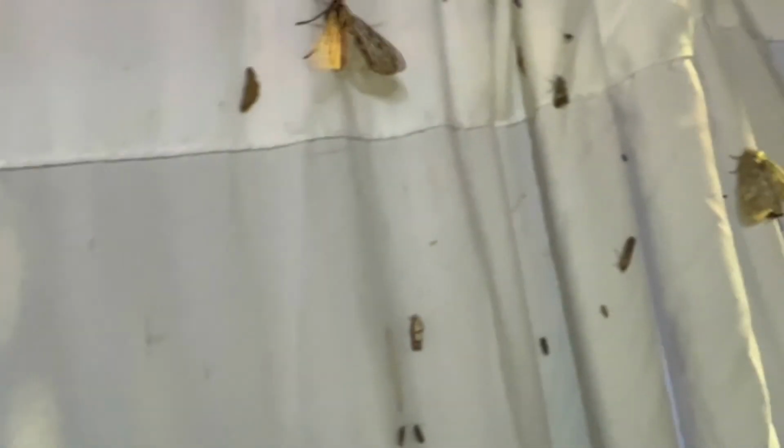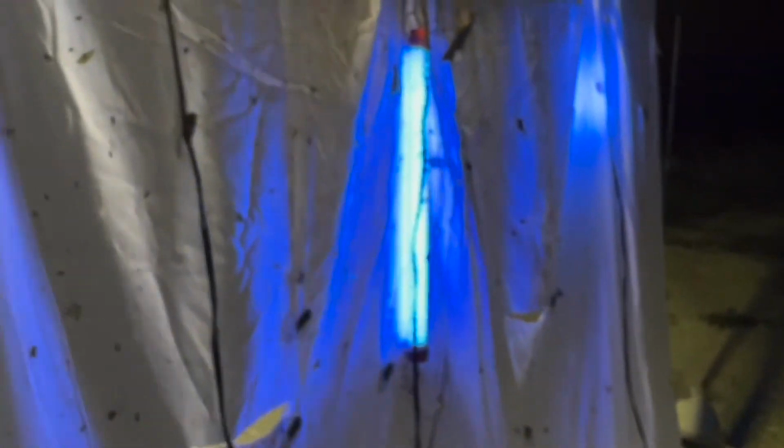Oh, no, no, no. No! Oh, crap. Where'd you go? Gone. Dang it. These moths are killing me today. Every time you say you want to get eggs, they never do that. Okay, here he is. He just flew on that side. He's got a pink butt. Where'd he go?